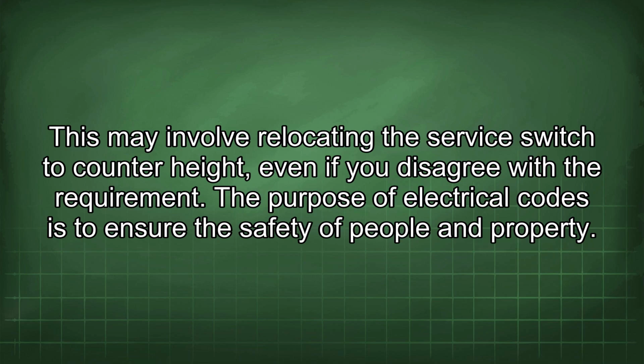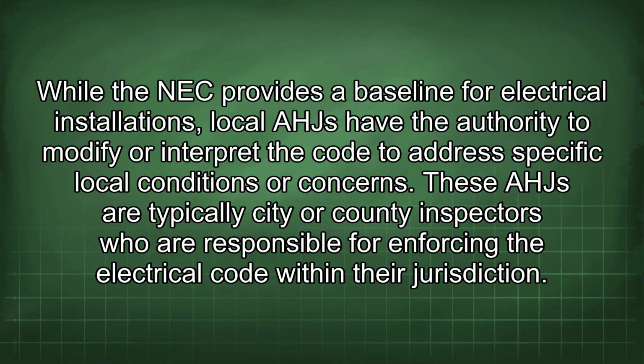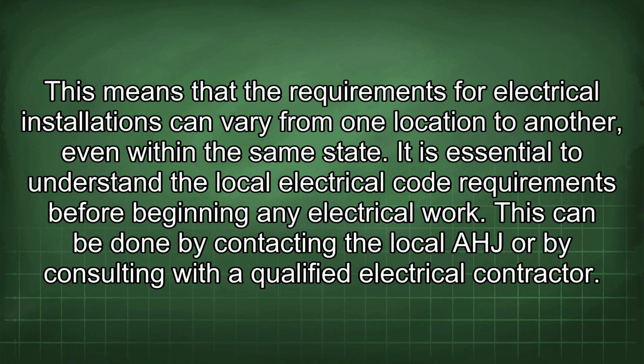The purpose of electrical codes is to ensure the safety of people and property. While the NEC provides a baseline for electrical installations, local AHJs have the authority to modify or interpret the code to address specific local conditions or concerns. These AHJs are typically city or county inspectors who are responsible for enforcing the electrical code within their jurisdiction. This means that the requirements for electrical installations can vary from one location to another, even within the same state. It is essential to understand the local electrical code requirements before beginning any electrical work. This can be done by contacting the local AHJ or by consulting with a qualified electrical contractor.